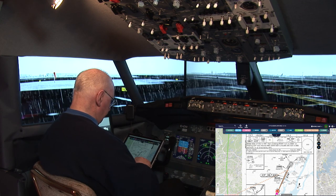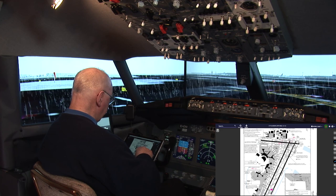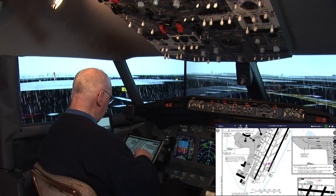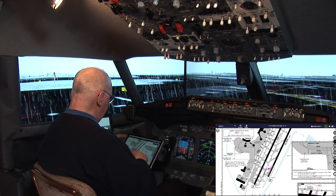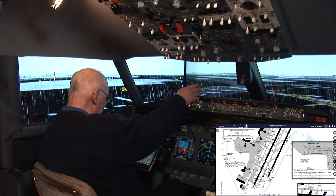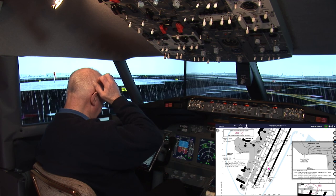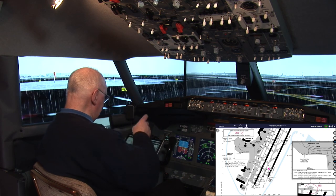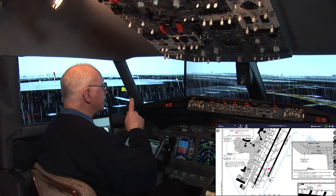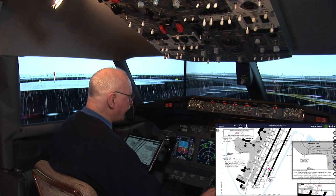Now, we are down here and we need to go to Terminal A. So if I cross over here, I'll be crossing over runway 4 left and then getting onto the taxiways. I can make my way then into the terminal area A. All right, let's see if we can do that.